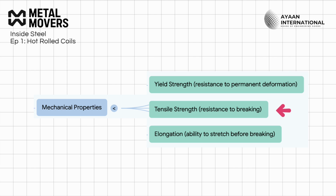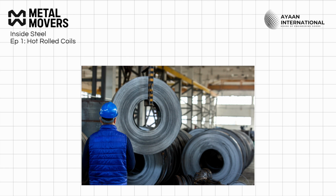Tensile strength is the maximum force it can handle before it breaks completely, and elongation is how much it can stretch before it snaps. So engineers need to consider all these properties when choosing the right HRC for a specific application. Absolutely. They need to make sure the steel can handle the stresses it'll be subjected to. You wouldn't use the same steel for a skyscraper as you would for a car door, right?